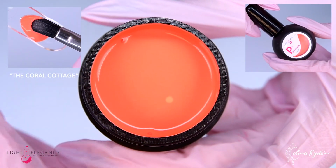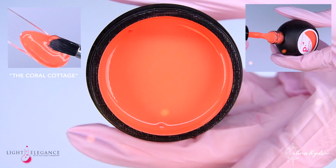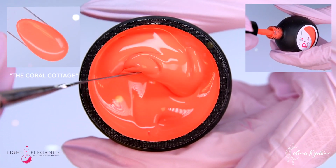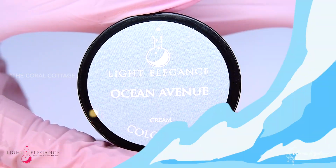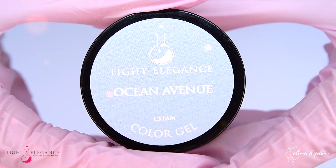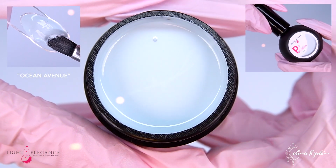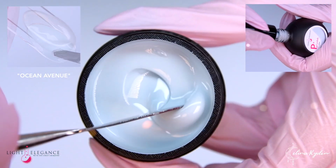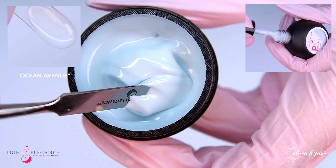A creamy, playful, bright orange on the verge of being a fun neon. The ultimate summer 2022 trend, which you should definitely pair together with other bold and bright colors. How about taking a trip down Ocean Avenue? A dusty light blue with a touch of gray. This color falls under the pastel summer trend and will also be a fantastic complement to any color or glitter.